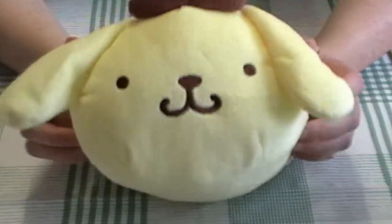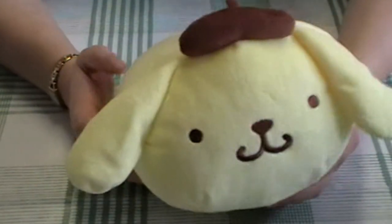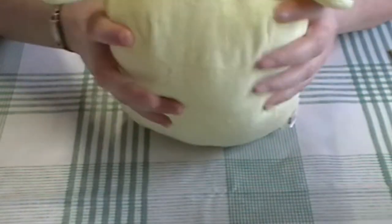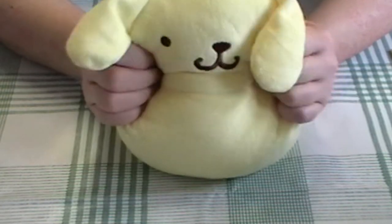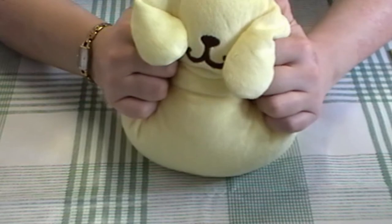I also have some things coming soon. Well, I've bought them, but I haven't shipped them yet, that are Pom Pom Purin themed, so he'll go really nicely with these. So yeah, very, very cute. Oh yes, so cute. They look like his arms. Hide your eyes.